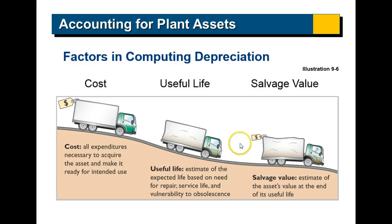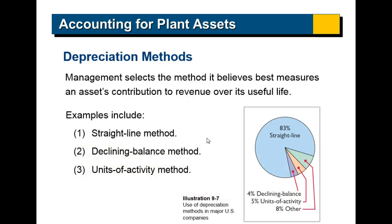Worst scenario, even though no one drives it, at least we can sell it for some of the parts. So the salvage value is what the asset's value is at the end of its useful life. There's all kinds of methods of calculating depreciation. The simplest is straight line. And then there's some others, declining balance method and units of activity. Basically, straight line provides the same amount of depreciation year after year after year.